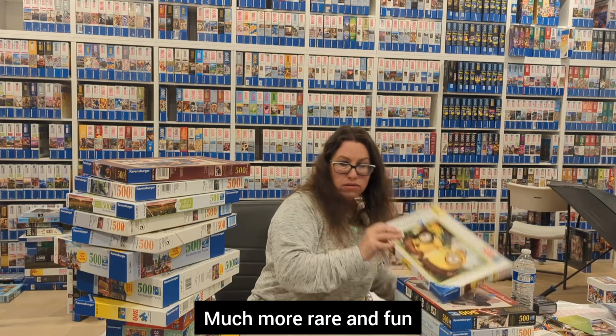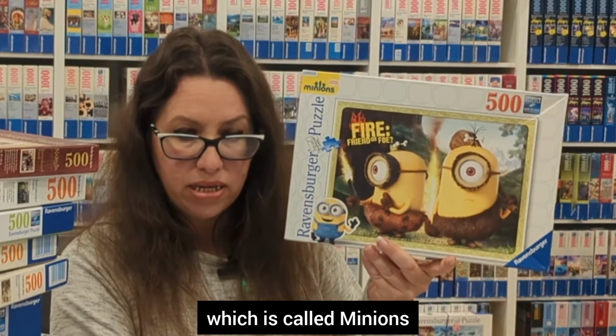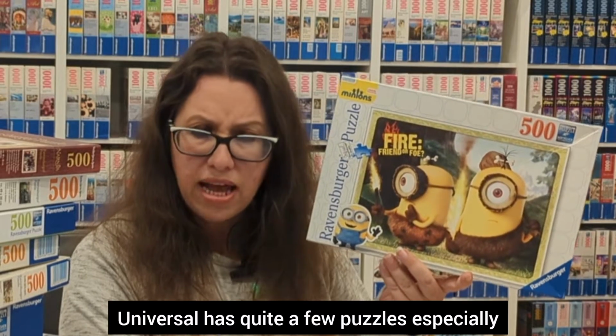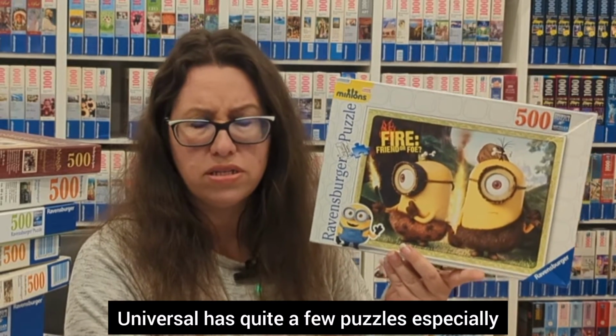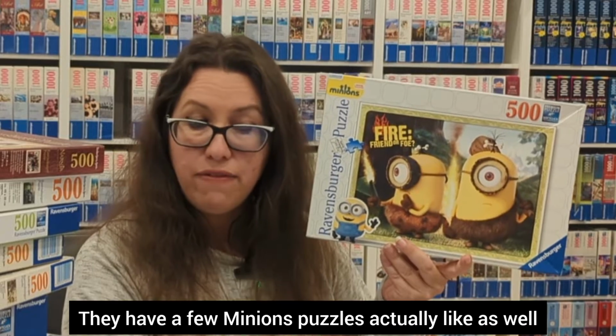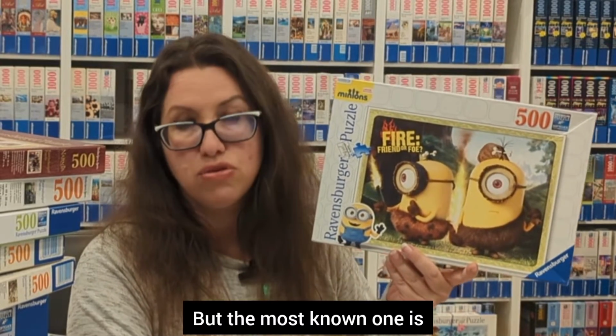Much more rare and fun is this beautiful one, which is called Minions, Despicable Me, of course, Universal 2015. Universal has quite a few puzzles, especially since last year they got out the stuff that is related to all of their movies, like Jurassic Park, E.T., Jaws, Back to the Future, and stuff like that. They have a few Minions puzzles actually as well.